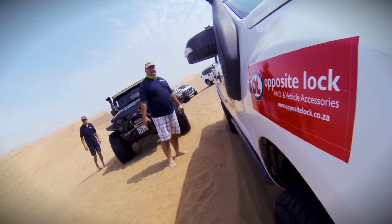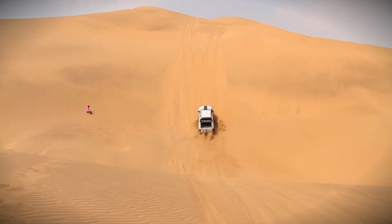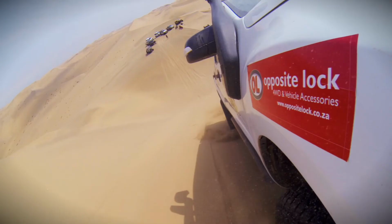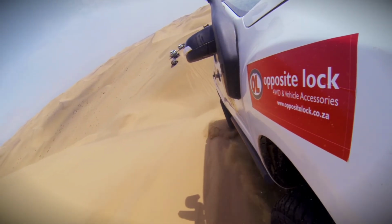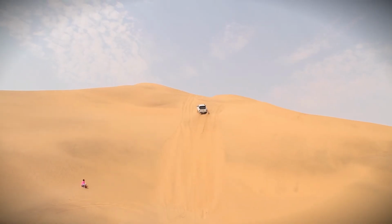Henny went next. He also hits the dune hard, and also fails to make it. Notice sneaky Sean keeping a close eye on things in his pink shirt. And it's loose. The sand is loose up there.